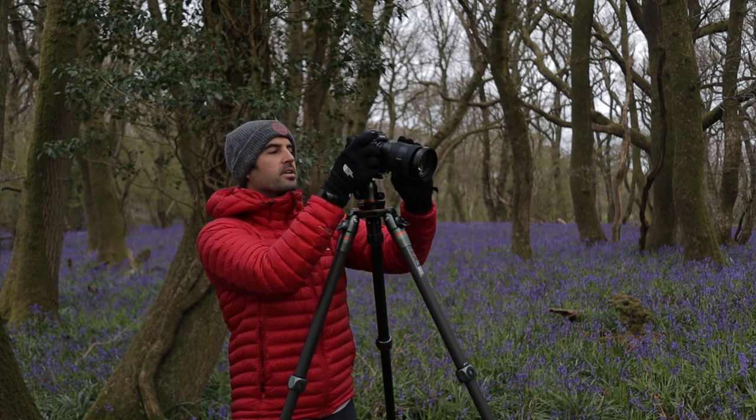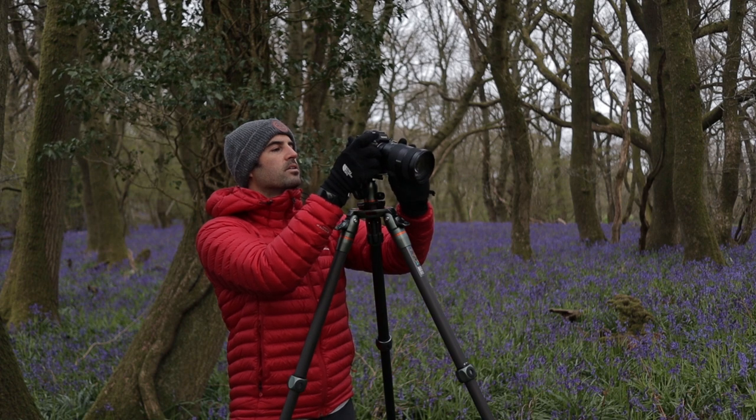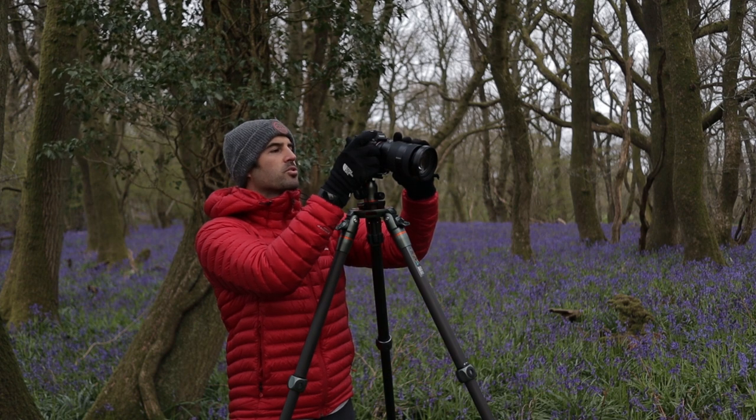And I'm just trying to find the right composition. The right mixture of room around the bottom of this tree and sky.